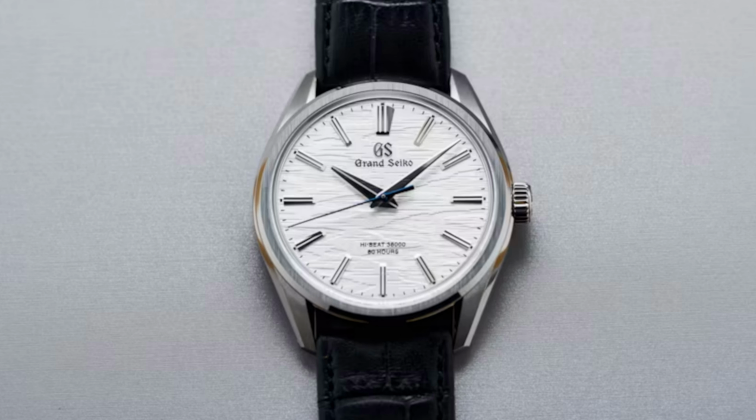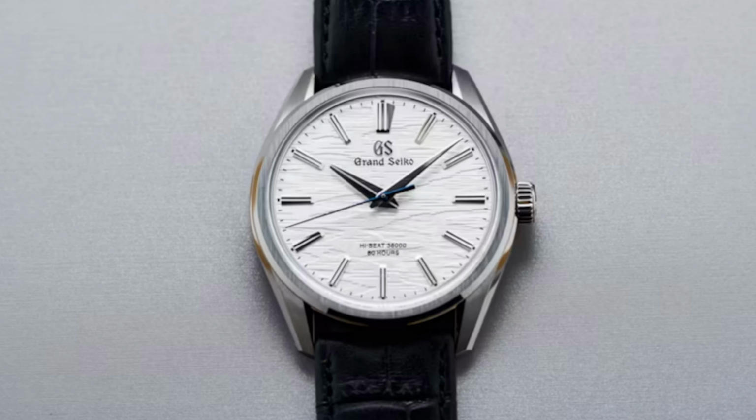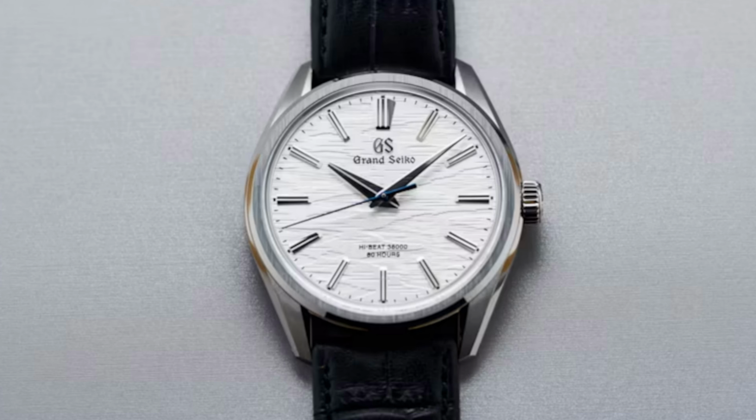And as you can see, the case is brushed and polished. So the parts that actually need protected are brushed. And then the sides of the bezel, sides of the case are polished so that they still look dressy and still play with the light. That's pretty cool. So the price points on these watches are wildly different.